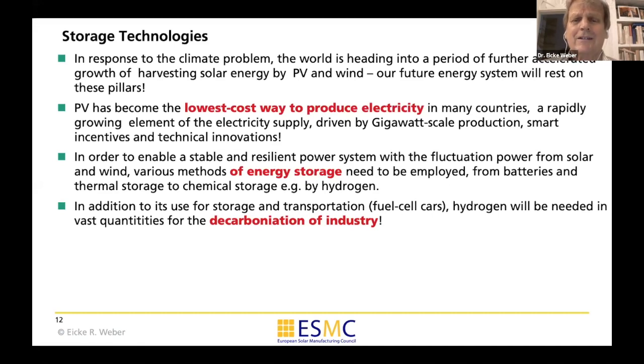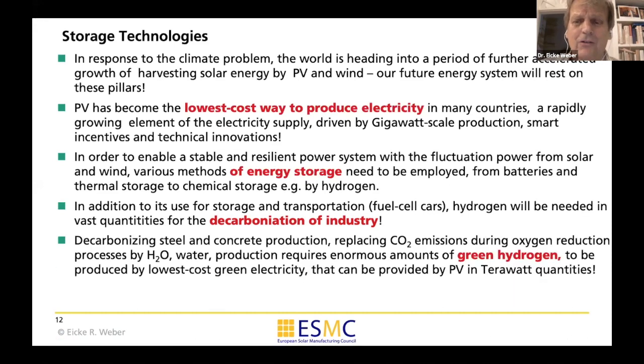And in addition to using it for energy storage and for transportation, we need as well enormous amounts of hydrogen, and this has to be green hydrogen for the decarbonization of industry. So I think the topic of our session today is a very, very timely and important topic, and I'm really looking forward to our lineup of speakers.